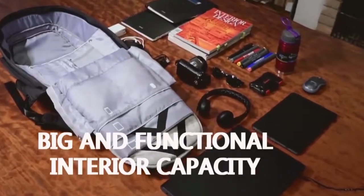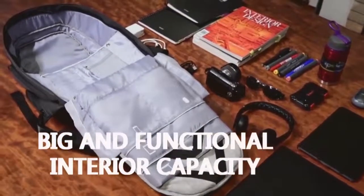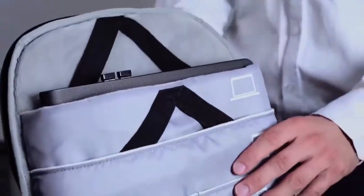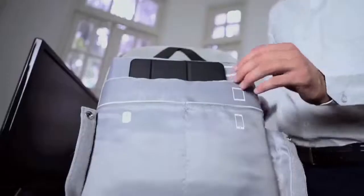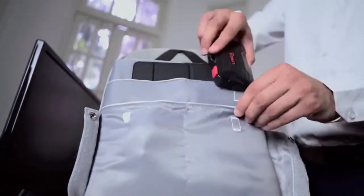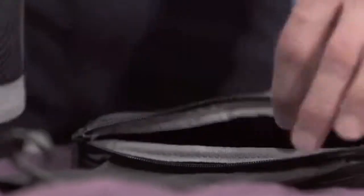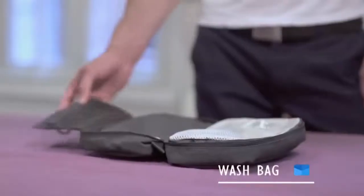The interior capacity of the backpack is big and functional. Various layers let one sort out stored items such as 14-inch laptops, tablet computers, electronic products, bottles, and even more, all up to your personal needs. Digital bag. Suspendable multi-layer wash bag.